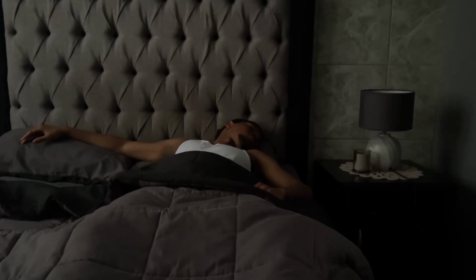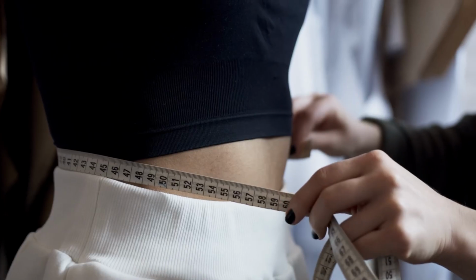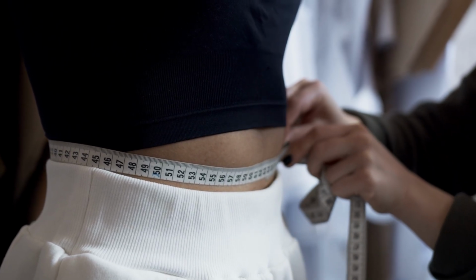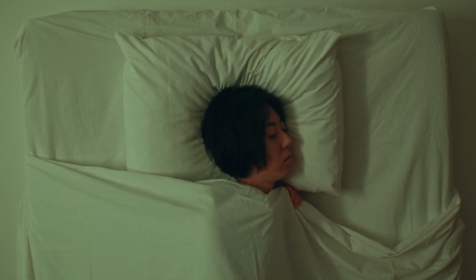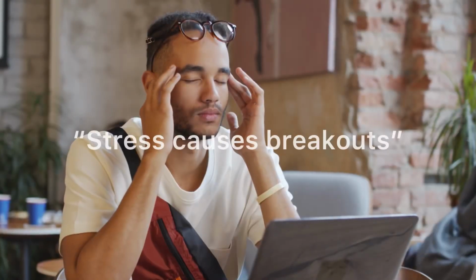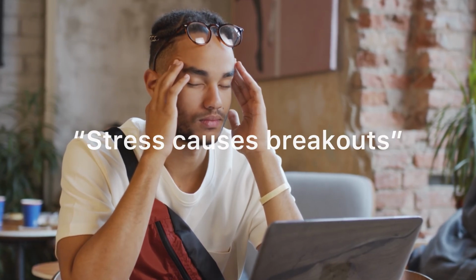What I mean by this is that it's good when it comes to things like the immune system, weight management, and tissue repair, which basically means the body repairs and rejuvenates itself while you're sleeping. I also can't forget to mention the stress it reduces as well, because as we all know, stress is one of the main reasons for breakouts.